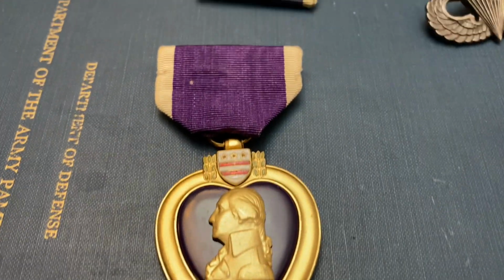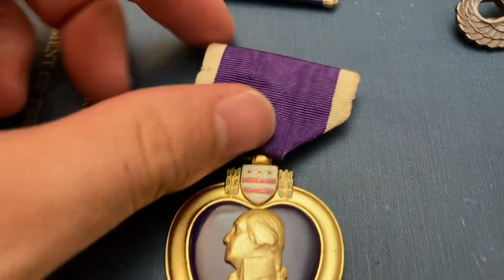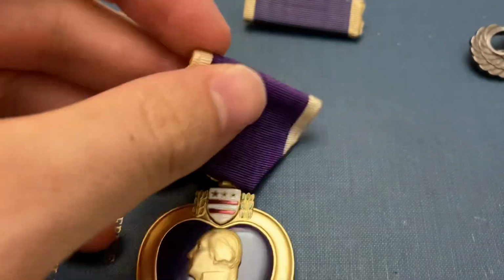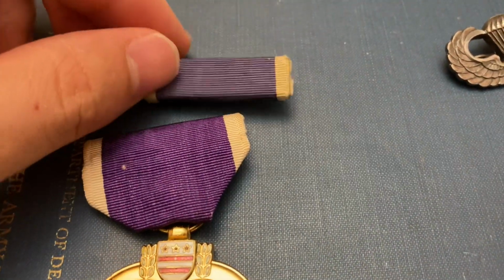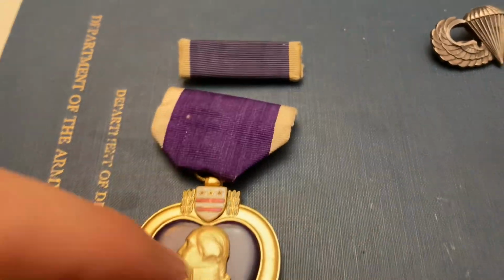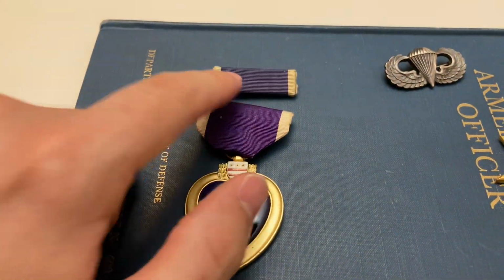The medal itself, it's in pretty good condition. It's definitely from World War II era. It's not a reissue. It's got the little ribbon bar to go along with it. It's a little faded or darkened.